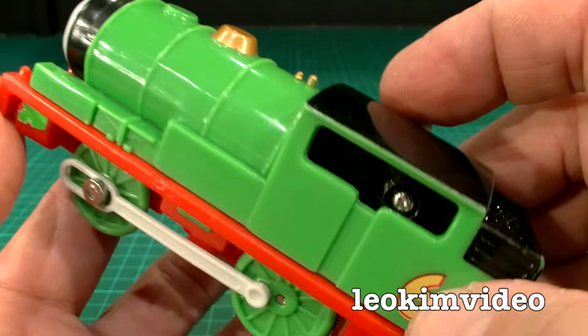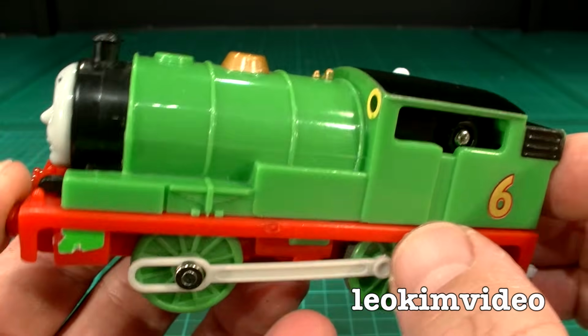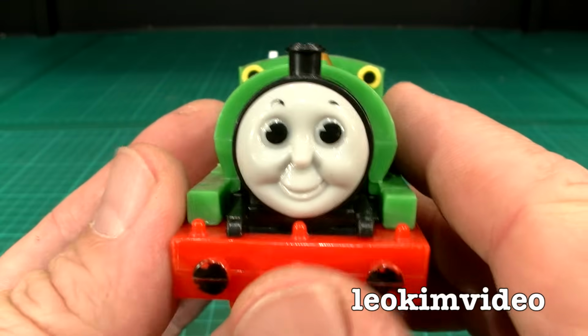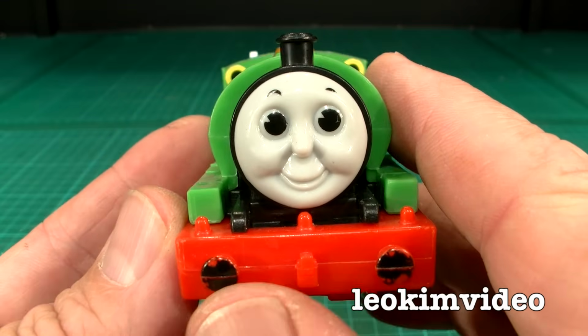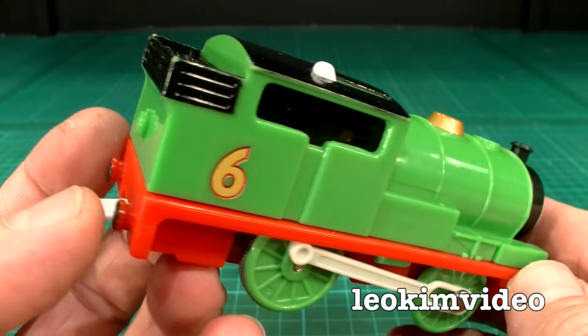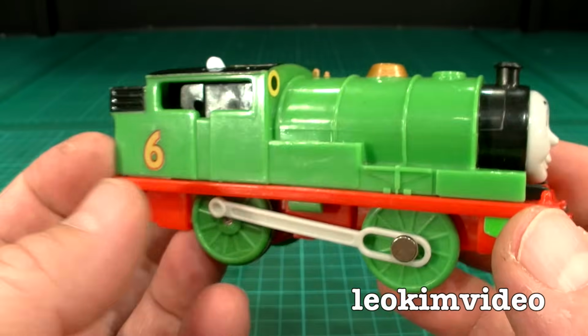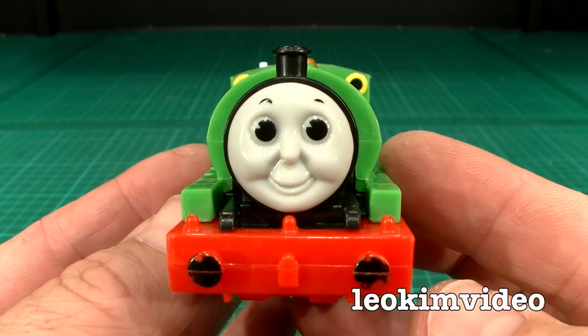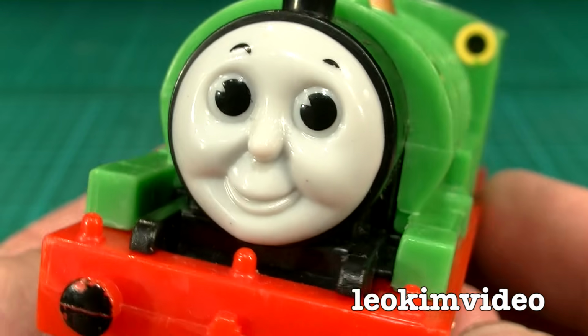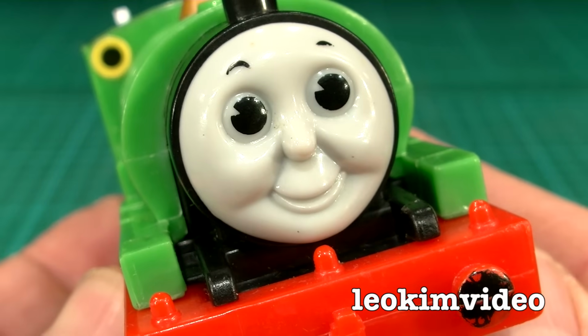Sometimes when they're a little bit worn out, it's quite easy to stop the wheels, but nevertheless, these are nice, and I'm pretty sure when these were being sold, you got a piece of track with them as well, back when you got a bit of extra stuff when you bought a train. Very different times versus what we seem to get served today. And it's a nice opportunity to take a look at Percy's very cheerful face.